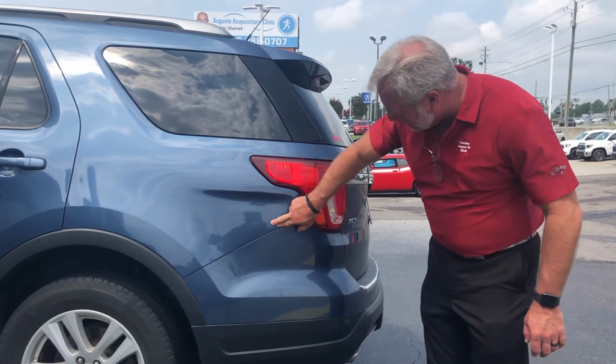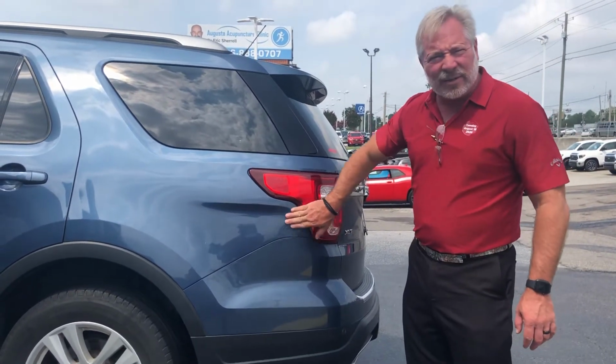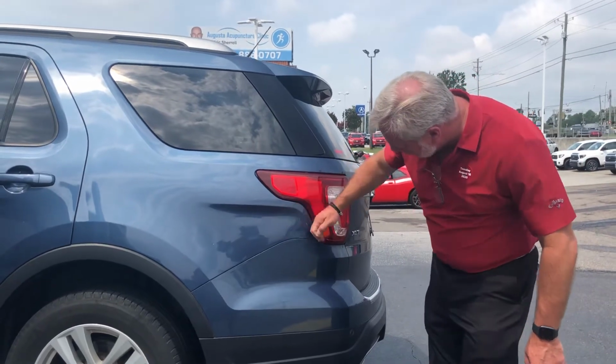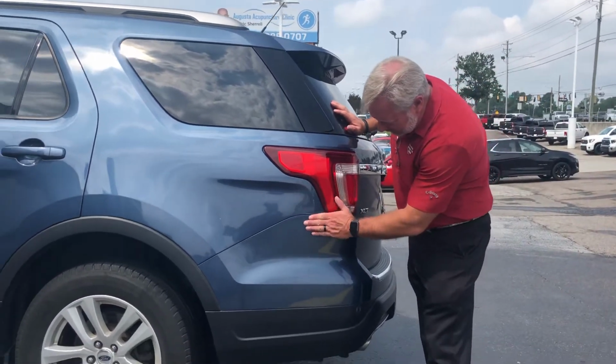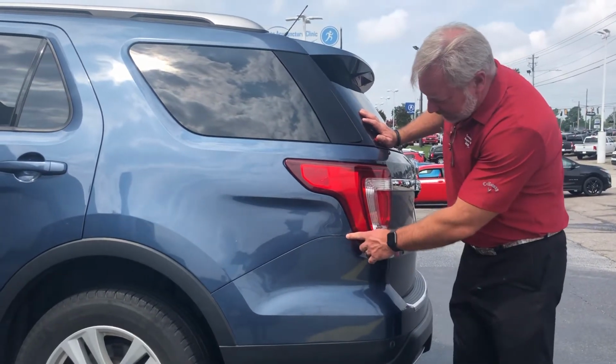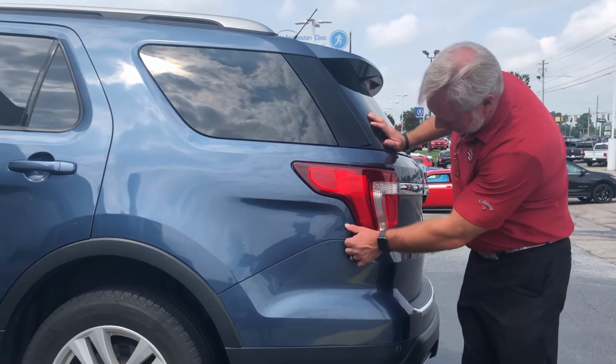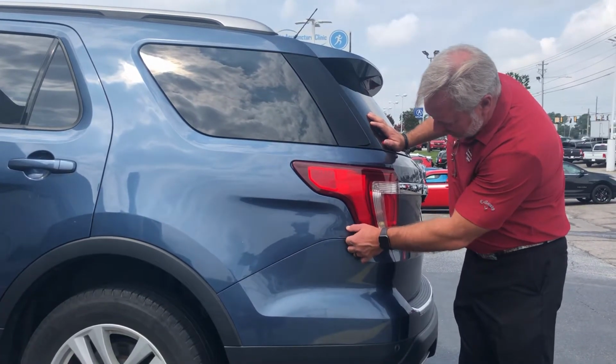Now, in looking at it, you have to put your hands on it and feel it. Is it a dent or is it just a rash? It looks like something rubbed it. In feeling it, I feel no body damage. So what I can do is have the paint and body shop come in here and make this go away. You can feel it with your fingernail.